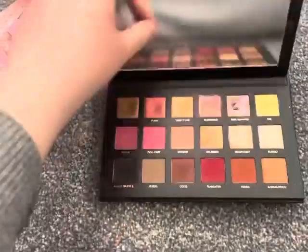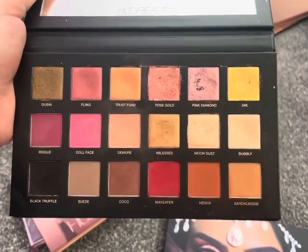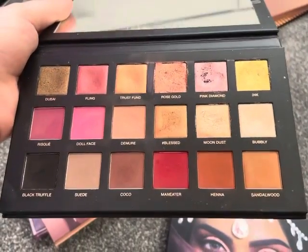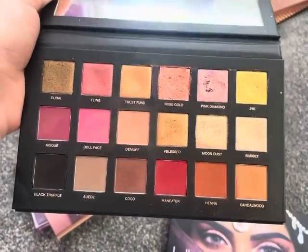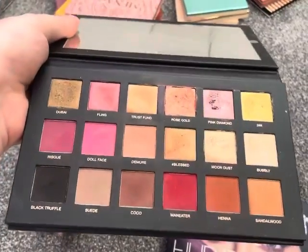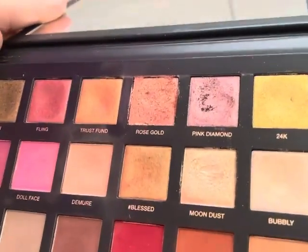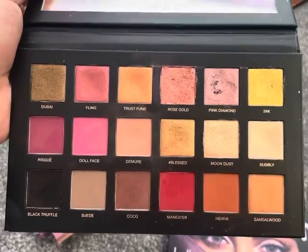So I bought the new nude first, and then I actually bought this palette afterwards. This palette, I mean, there's nothing else to say about it apart from the fact that it is literally one in a billion. It's literally incredible. I know you can find a lot of these shades in other palettes, but if you ever touch the Huda Beauty eyeshadow, you would faint. The pigmentation, the quality of these eyeshadows are just out of this world.